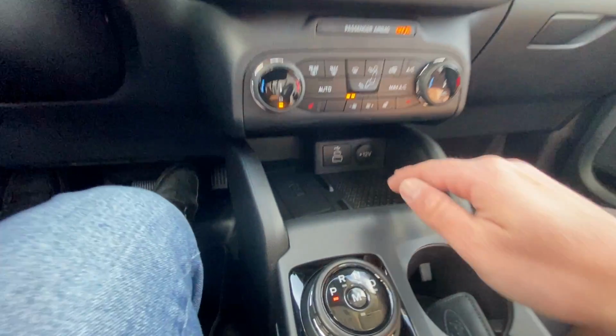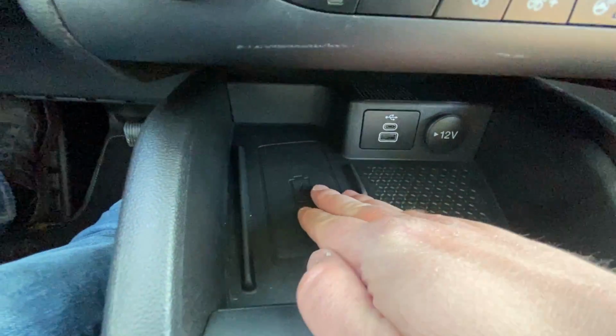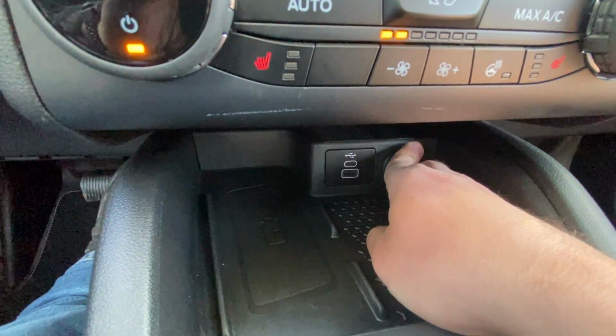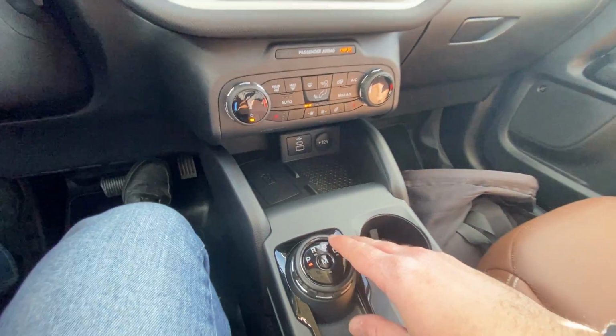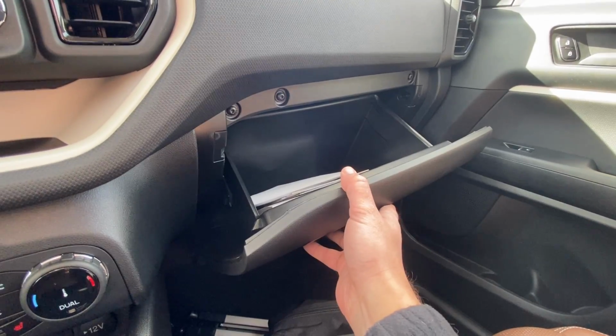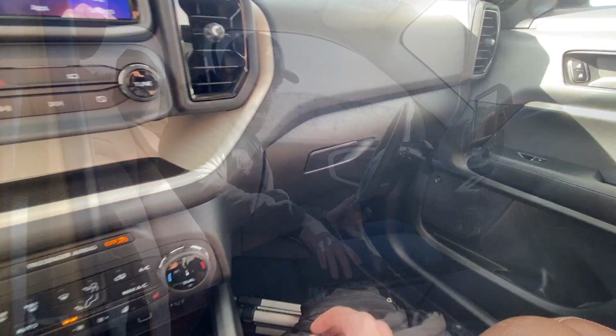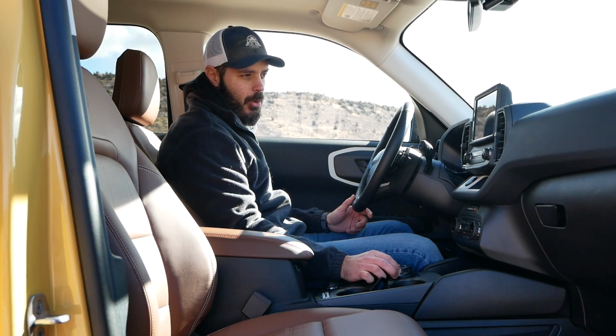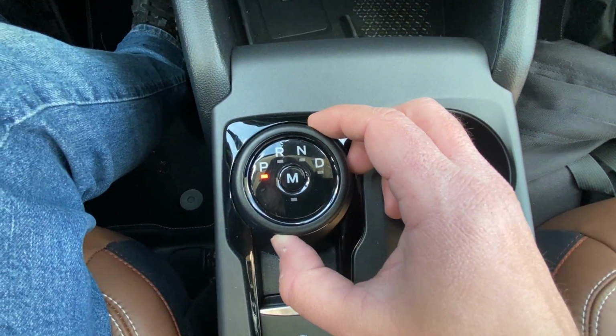Below the climate control settings here, you do have the wireless charger located right here, rubberized in an angle, and it also has ridges next to it so your phone is not going to go anywhere. You have a USB and a USB-C here in addition to a 12-volt outlet. This is the command center right here in the middle because you have this massive dial for the gearbox.